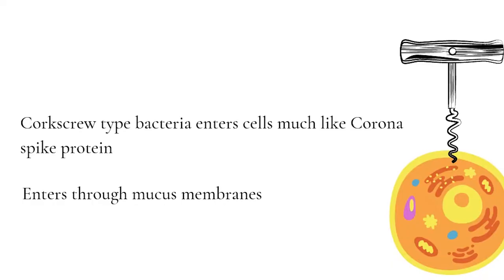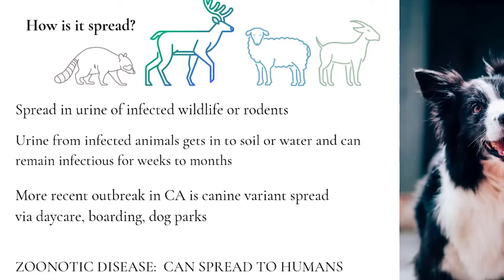Leptospirosis bacteria are known as spirochetes, named for their spiral shape. They have a sharp end that allows them to enter the cell mucous membranes by way of the eyes, nose, mouth, respiratory tract, or cuts in the skin. Leptospirosis is spread in the urine of infected wildlife or rodents.